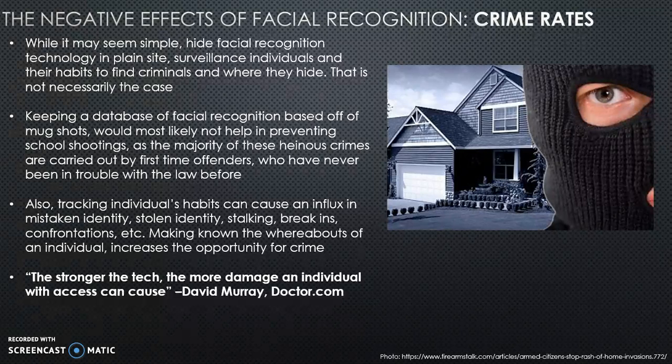Keeping a database of facial recognition based off of mugshots would most likely not help in preventing school shootings, as the majority of these heinous crimes are carried out by first-time offenders who have never been in trouble with the law before. Also, tracking individuals' habits can cause an influx in mistaken identity, stolen identity, stalking, break-ins, confrontations, etc. Making known the whereabouts of an individual increases the opportunity for crime. David Murray said, "The stronger the tech, the more damage an individual with access can cause."